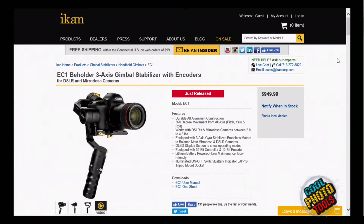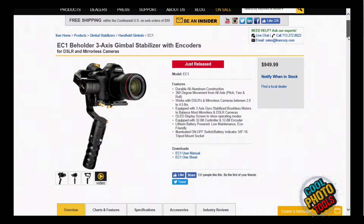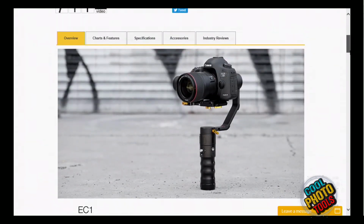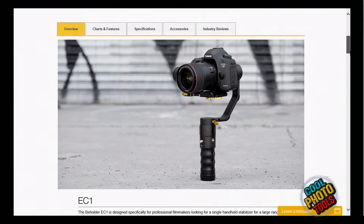Rhonda. Okay. For you guys who like to use your cameras for video, this is called the EC1 Beholder 3-axle gimbal stabilizer with encoders. What is this thing? So if you're walking around doing a movie, you've got a nice smooth shot where your camera is always going to be on an axle and you're not going to be all jerky. This is for video, guys. That's what I said. If you're using your camera for video.